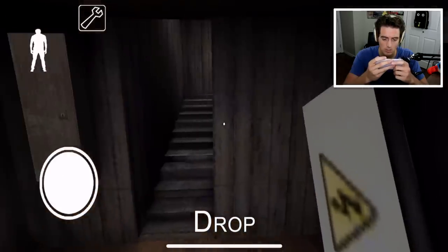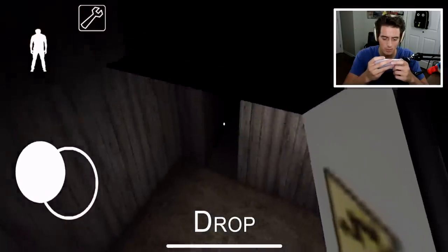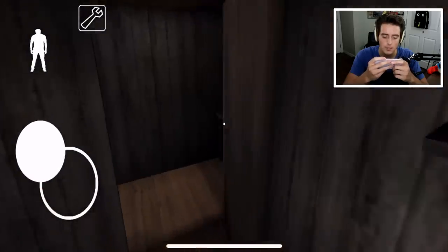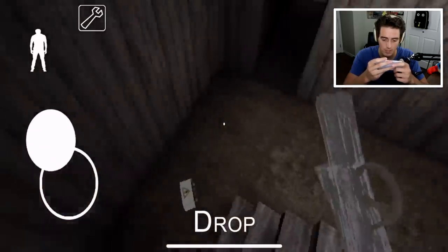Okay. Let's grab the part of a shotgun. I'm going to go ahead and we're going to store a couple things. I'm going to drop you in here. This will be our little storage area. Yeah, it's very good. Could come in handy. All right, but before Granny catches up with us, we're going to come back down here. We're going to apply this part of shotgun. Okay.